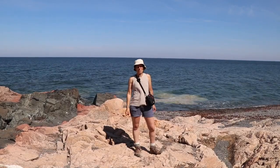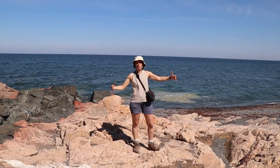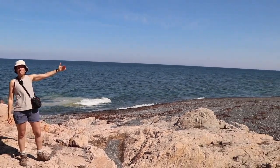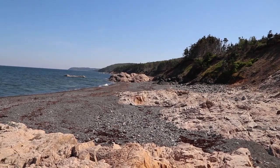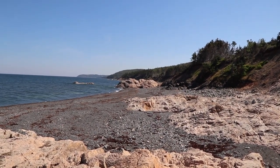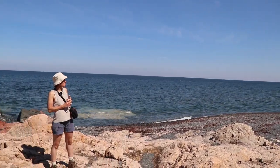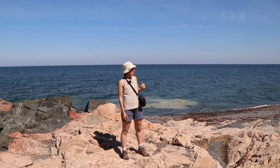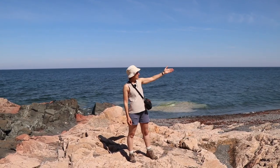Let us zoom out from what we saw on this outcrop. I am standing on this pink rock, the granitoid intrusion, that was emplaced in the metasedimentary metamorphic country rocks. And this outcrop allows us to examine the field relationships that are very specific for igneous rocks. We remember that unlike sedimentary rocks, igneous rocks show cross-cutting relationships with the country rocks.